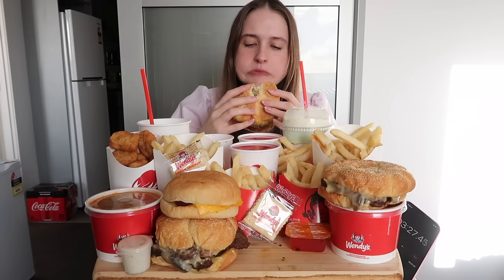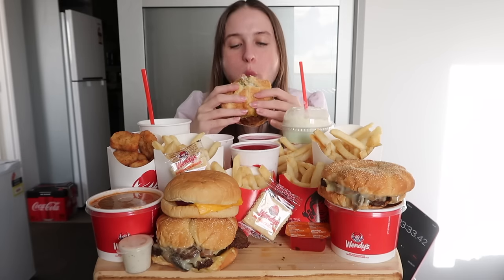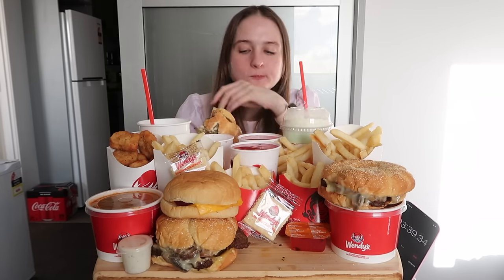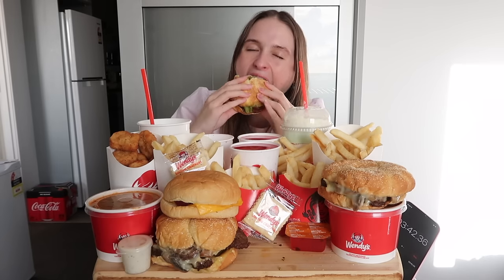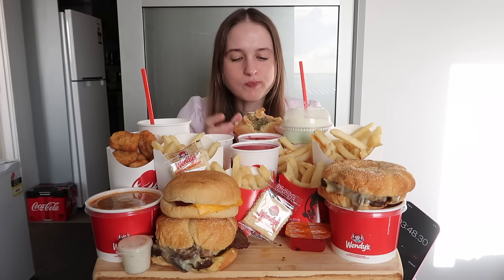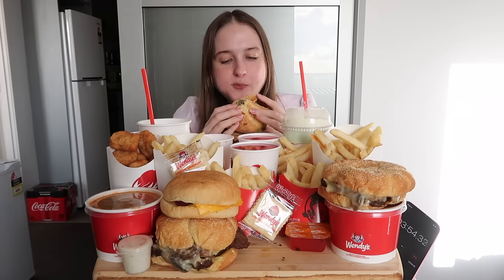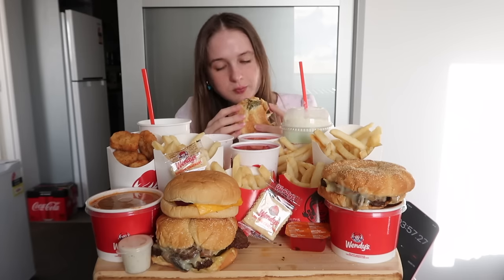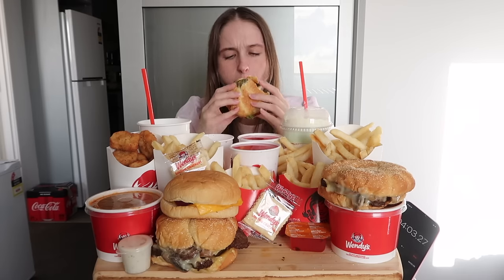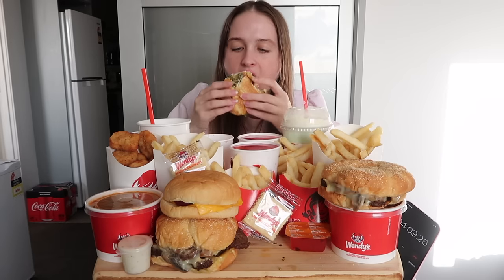This is so good. The mozzarella patty is just like so good. It's like crumbed mozzarella that's been deep fried. It's such a big burger, I can barely get my mouth around it.